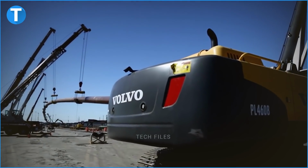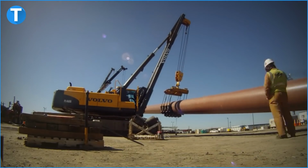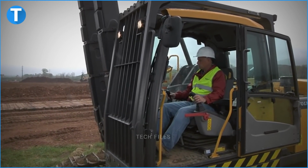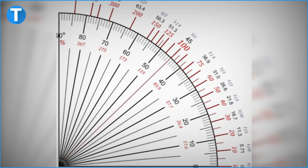The PL4608 has a maximum tipping capacity of 80 metric tons. Its boom can have a length between 30 and 38 feet. The 360-degree rotating pipe layer has an operator cab fitted with the Volvo load management system that continuously derives infinite machine geometrics up to a 35-degree grade.